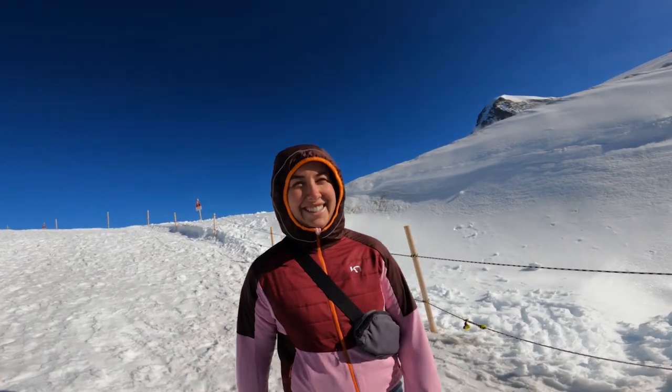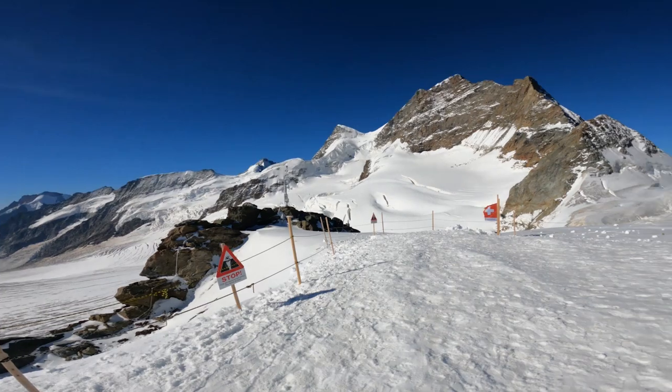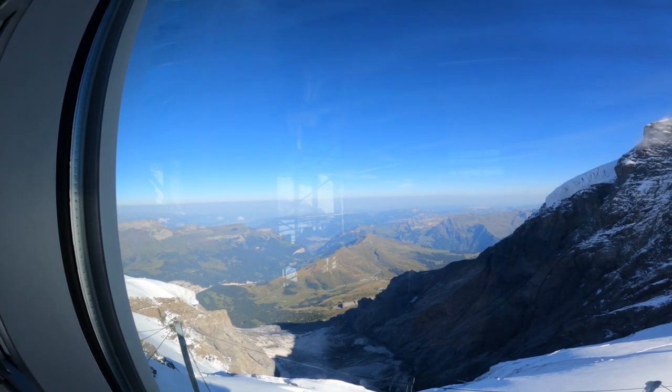Suddenly we're outside in the snow. It may be mid-August, but now it is the middle of winter. These Crocs aren't doing very well. Took the elevator up to the famous building you see all the pictures of, and we are up here. Wow.